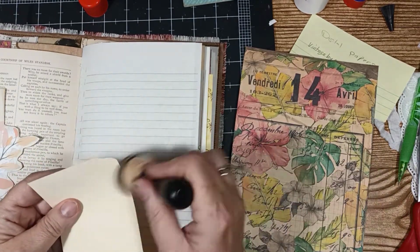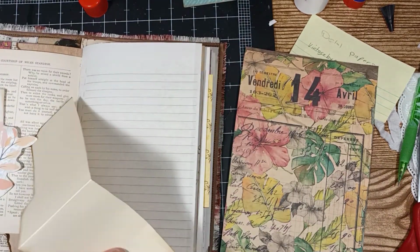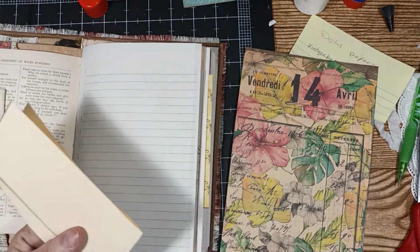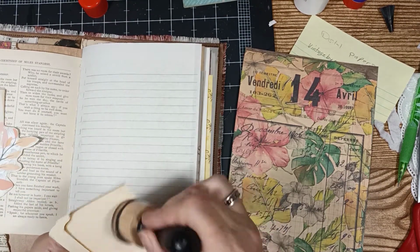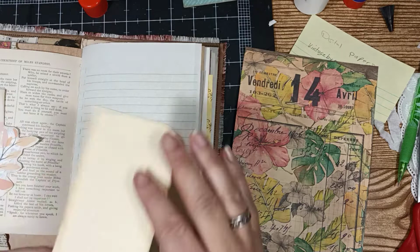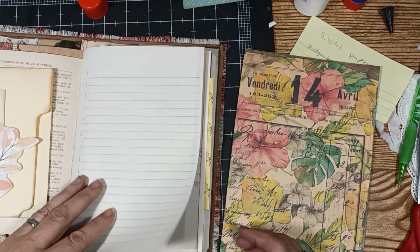I just thought, you know what? I'm not going to waste the scraps that I got. I'm going to do something with them. So, decided to do this, and put that in there. Okay. And that's just really interesting. I thought it was really fun to do that. Just come up with that little scrap and then put that in there as a tag, journaling spot or whatever.